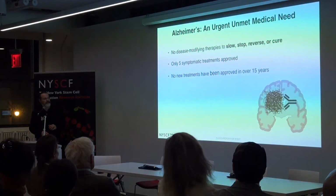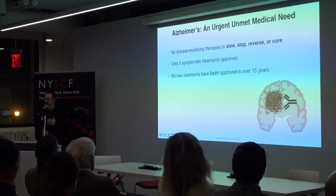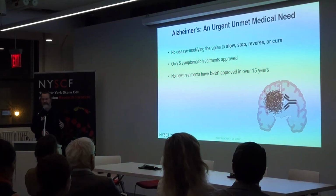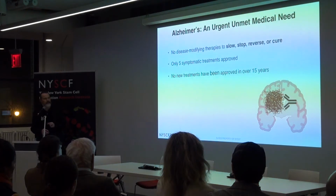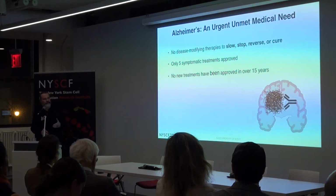But there's still this huge unmet need. As most of you are aware, almost all of the clinical trials that have been approached in Alzheimer's disease have had an extremely high failure rate. Only about 5 symptomatic treatments have been approved, and these often aren't disease changing. They can treat some symptoms and delay progression for a very short amount of time, but we currently have no drugs that actually stop or cause a change in progression of the disease.